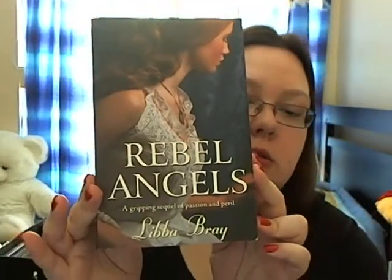And then finally, even though it is a sequel and I haven't read the first book, I thought I'd pick it up because I've heard such good things about this author and about this series, so I thought I'd pick this up just in case I find the first book at some stage. But this is Rebel Angels by Libba Bray, and I'm just trying to remember who said some good things about it. I know there were a couple of YouTubers that have read Libba Bray books and really liked them, but I can't remember who they are. I'll put them down here when I remember.